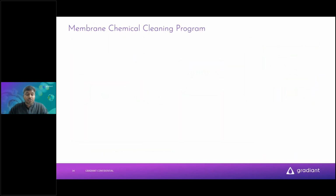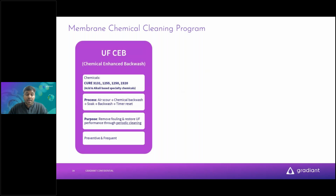To summarize this cleaning program, the UF has something called chemical enhanced backwash. This is done more frequently, and it is a preventive measure where the process is you air scour, you chemical backwash for a few minutes, then you soak, and then you clean it. So this is done more frequently than a CIP cycle, which is typically every 3 to 6 months, whereas CEB is done every couple of days to a week.